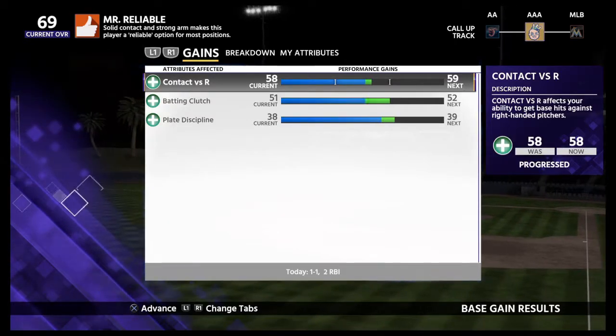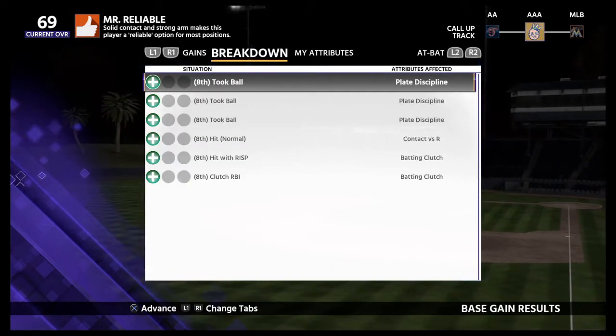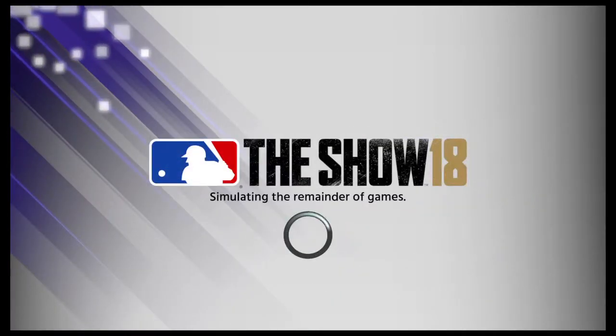Our final line score, first for the victorious Baby Cakes. 3 runs on 7 hits. No errors.